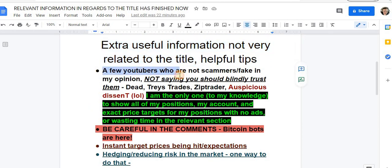A few YouTubers, a lot of them are not like this, but these three are the best in my opinion, after the one and only, of course. I'm in my own color and everything, right? But Dead Inside, he's the most accurate probably on most of this stuff. Trace Trades is the most transparent after me. Zip Trader is probably the second most accurate after Dead Inside. Trades is accurate too, of course, but all these guys pale in comparison to the one and only, right?